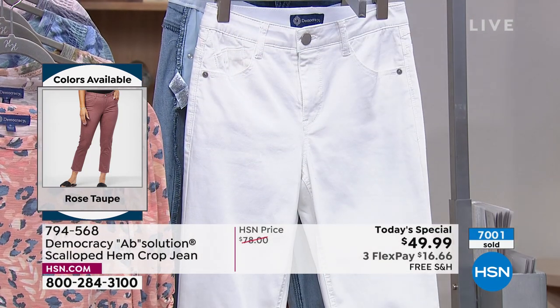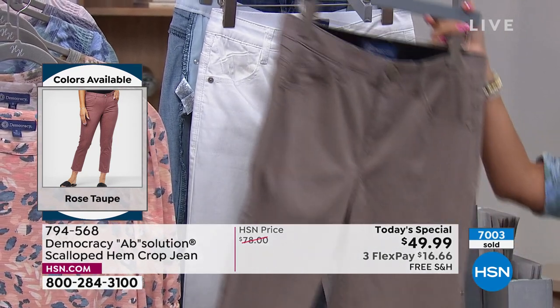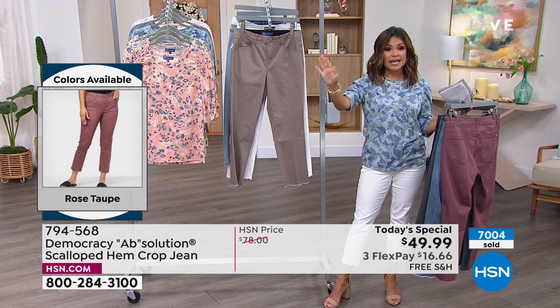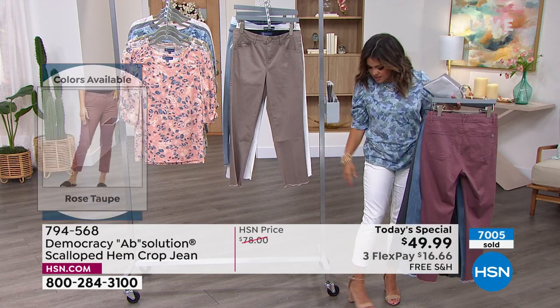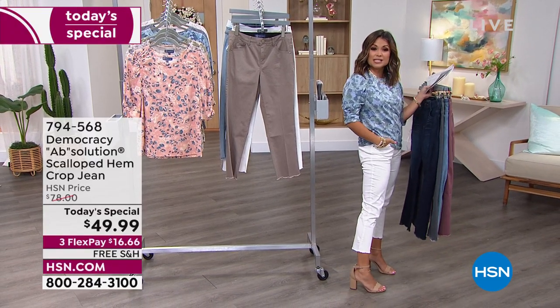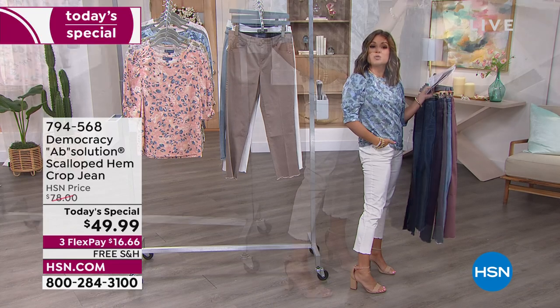What we love about the Today Special is it's a brand new, fresh, updated silhouette with an updated hem. This one is a crop jean, so as you've seen on all the ladies and on me as well, it's meant to sit just above the ankle. And the beauty of the Today Special is we have all sizes 2 through 24. We have two different inseams.